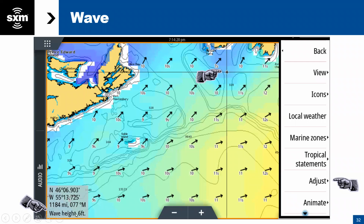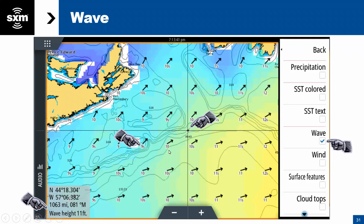So we're showing multiple items on this particular screen. In this particular spot that Dan's pointing out right here, it's 6 foot waves. We're also showing 9-second intervals of period between waves, and we're also showing the wave direction. So in this particular spot where Dan has the cursor, the waves are coming out of the southwest, with 9-second periods between waves.